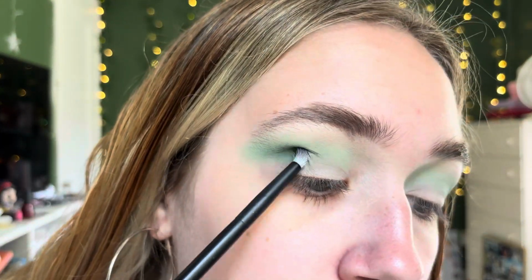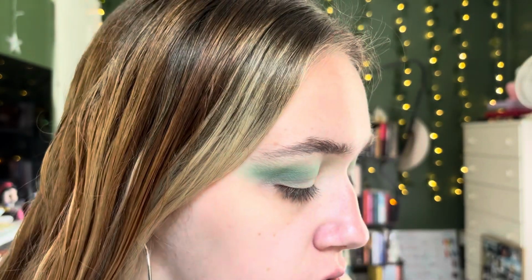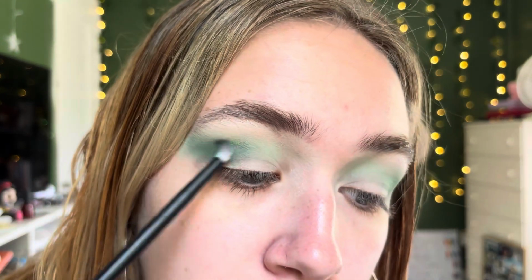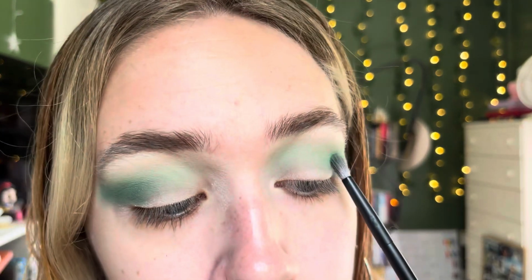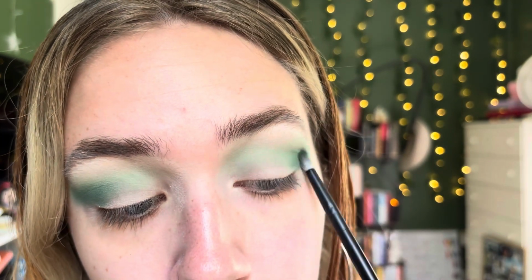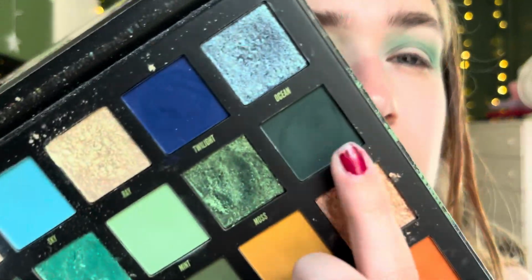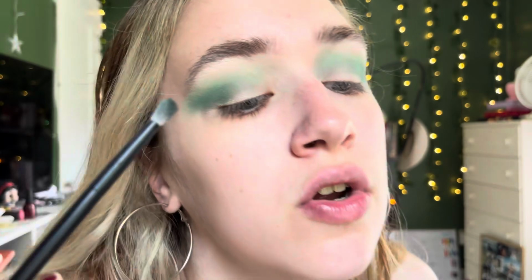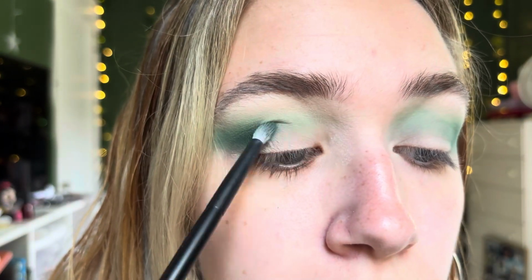Oopsies. I'm going back in with that Refer 13, the Better Run, and just deepening this out. I do want a little bit of harshness, like an abrupt line, a little. Just trying to create some depth here. And then I think I'm going to go in with that shade right there called Ivy. Still on the same brush. Just deepen it out right here.